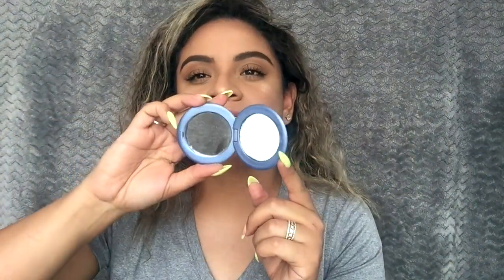Another thing that I like to carry with me is just any mirror. So this one I find very helpful because it has the zoomed in version and it just has a regular one. So in case I do really need to be really into my face, I have that zoomed one there. So yeah, just carry a mirror with me. I'm pretty sure all of you guys already do that.